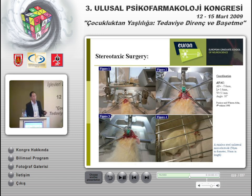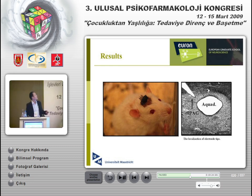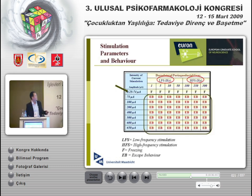First of all, we perform stereotactic surgery. We have the rat placed on the stereotactic frame. Then after that, with the electrode, now we implant. In figure 3, you see the electrode implanted with the cement, and now it's a post-operative period. Our results. Here we have all our rats having the electrode implanted, and this is a histological section where you see the electrode trajectory, and here's the tip of the electrode.